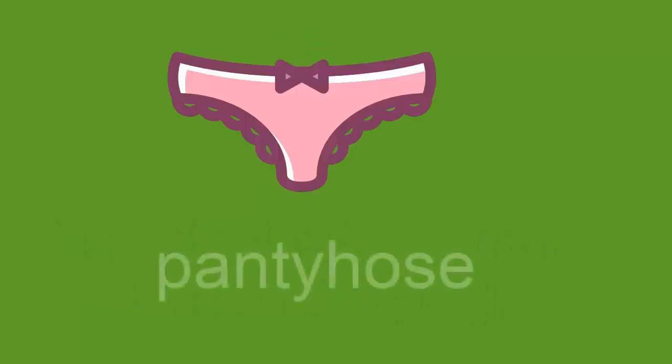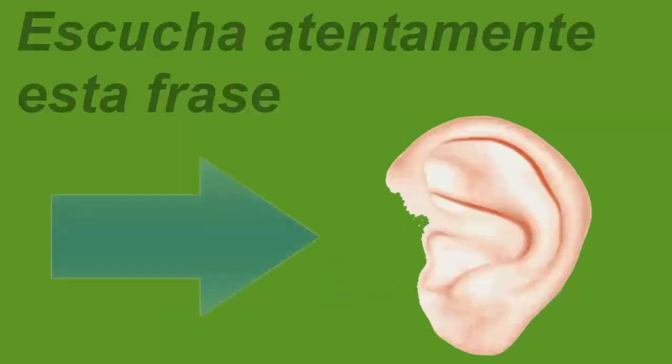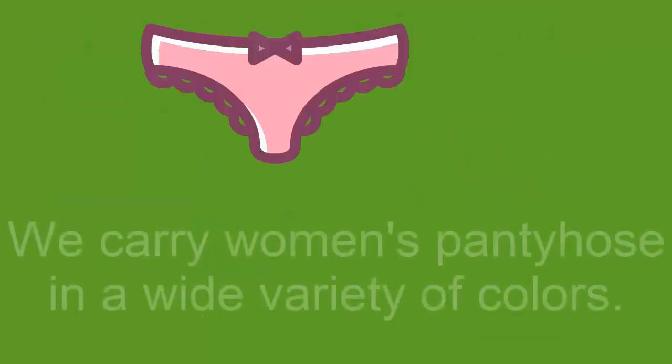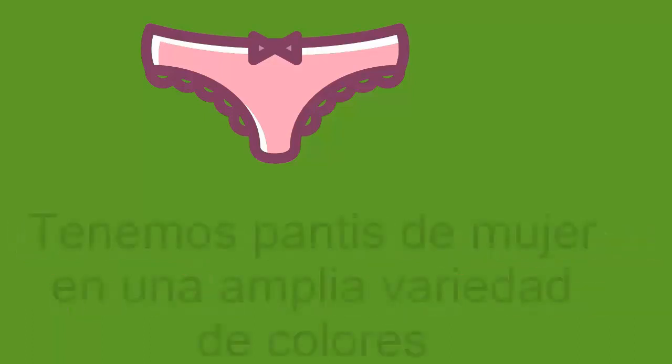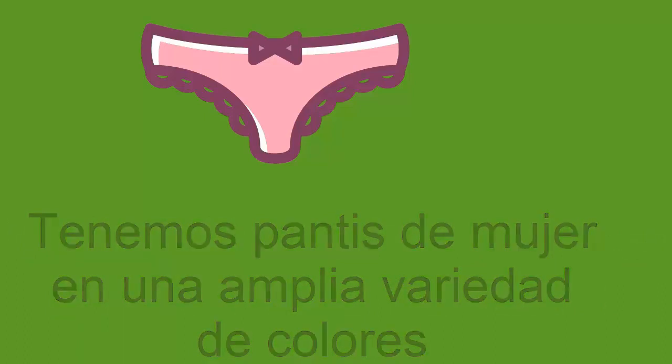Panties. Pantyhose. We carry women's pantyhose in a wide variety of colors. Tenemos panties de mujer en una amplia variedad de colores.